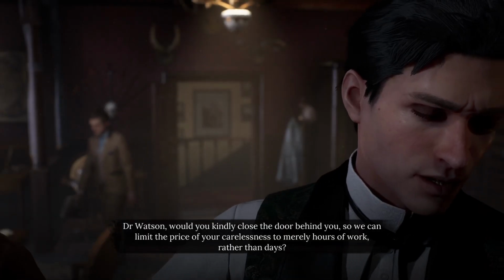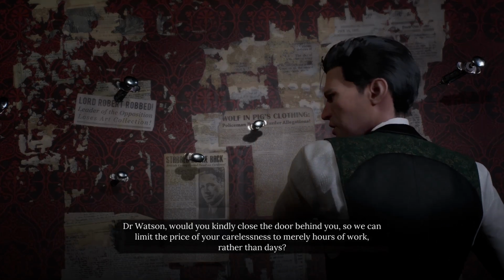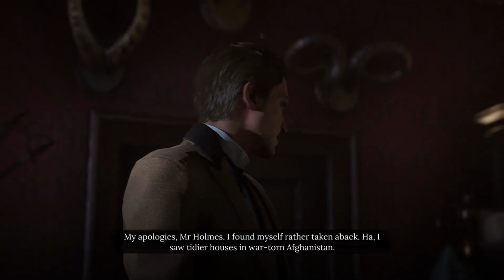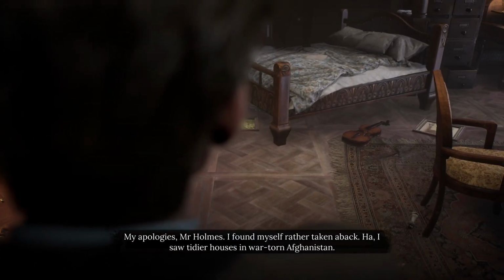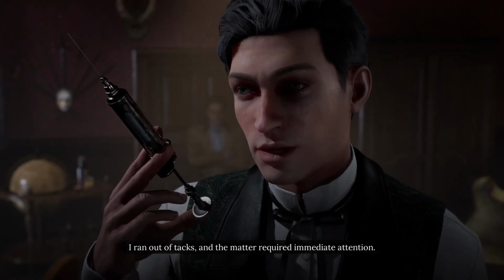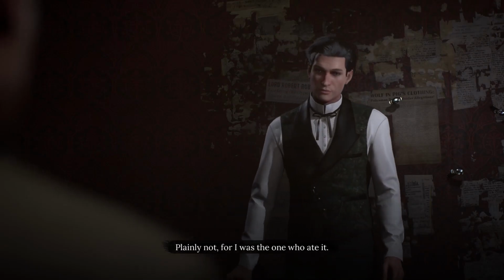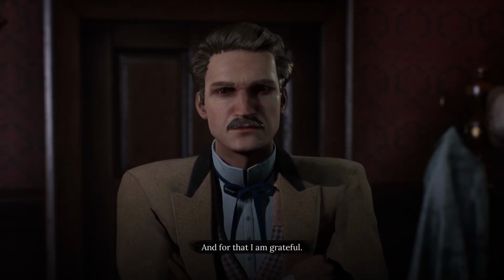Dr. Watson, would you kindly close the door behind you so that we can limit the price of your carelessness to merely hours of work rather than days? My apologies, Mr. Holmes. I found myself rather taken aback. I saw tidier houses in war-torn Afghanistan. Are those my surgical needles? I ran out of tacks and the matter required immediate attention. Was that my supper? Plainly not, for I was the one who ate it. I set it aside for this evening. And for that I am grateful.